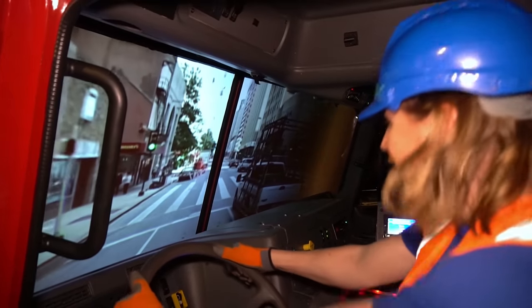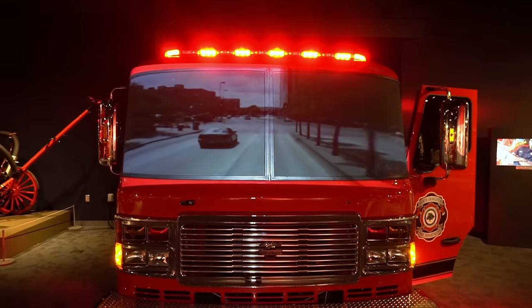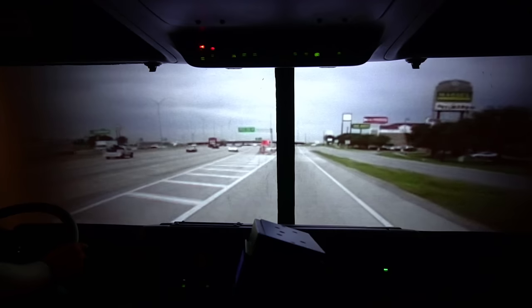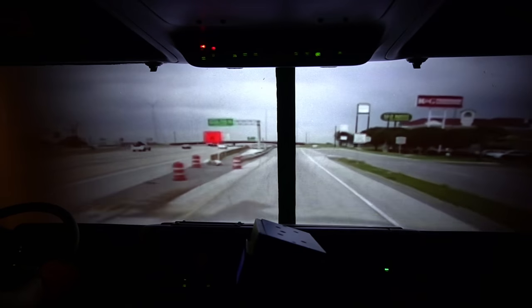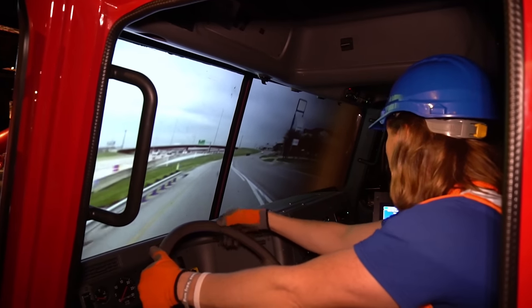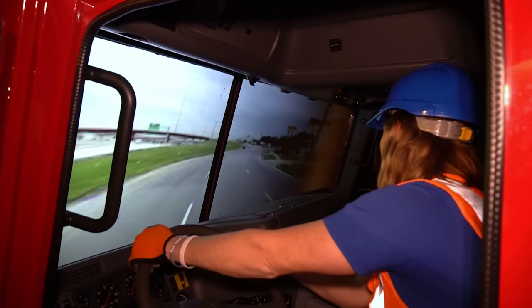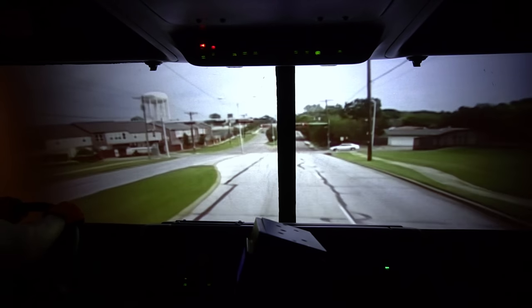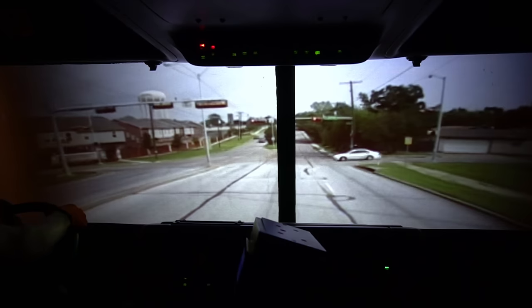Watch out the way! We're getting there. We gotta get through the city a little bit. And we're on the interstate. We gotta get off right here. And we're gonna turn a little bit. Oh yeah, around this curve. Watch out, folks. We're going to an emergency.